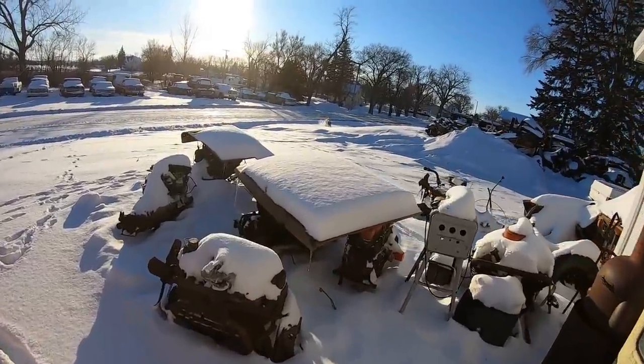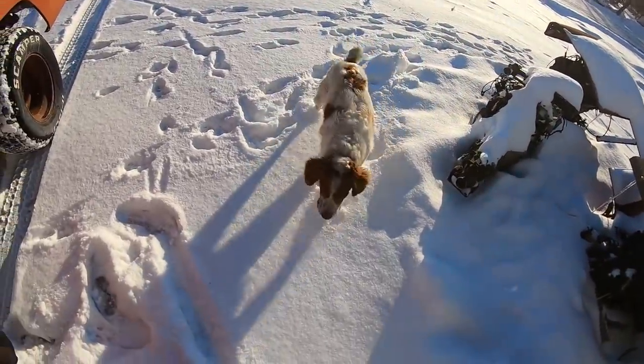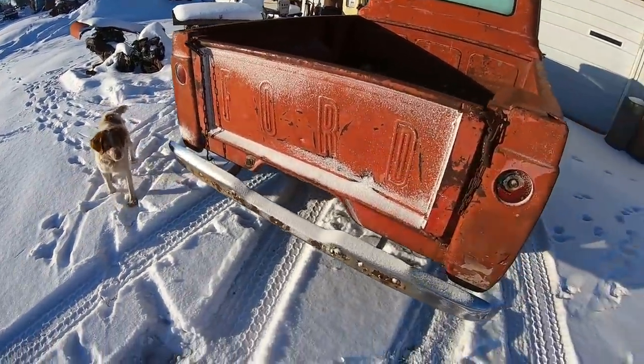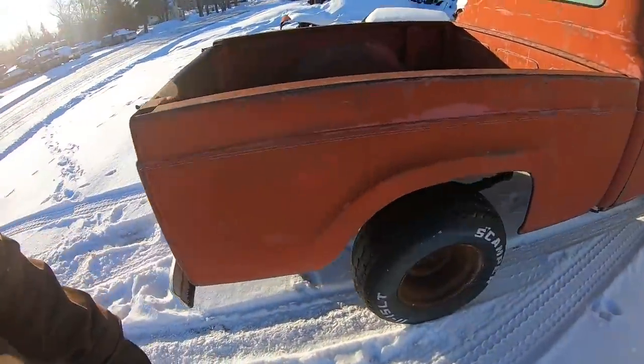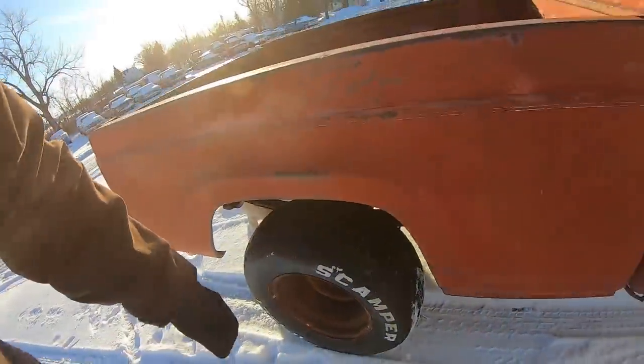Duff, did you find those birds? Duff loves the Hoover Sneef, don't you? Yeah, get your face right in that Hoover Sneef. And kicked up a little snow on the back, huh, Duff? Yeah, these tires are like glass.